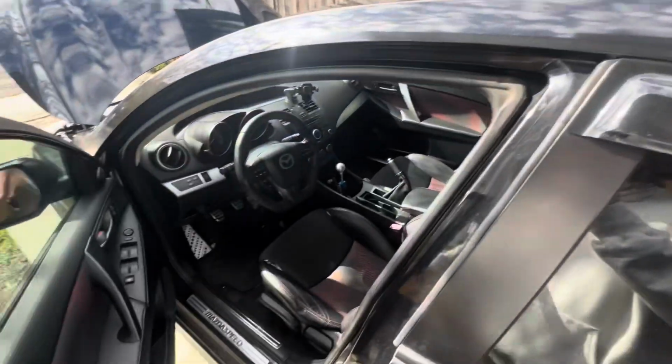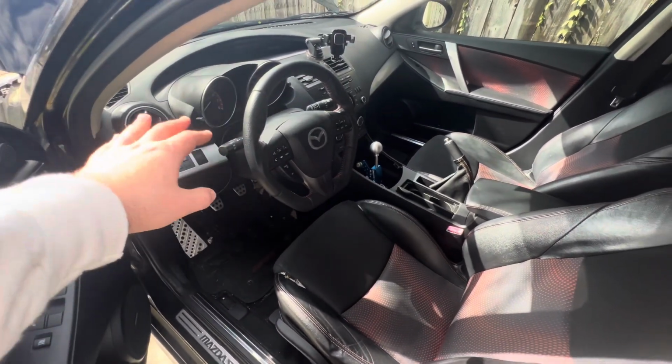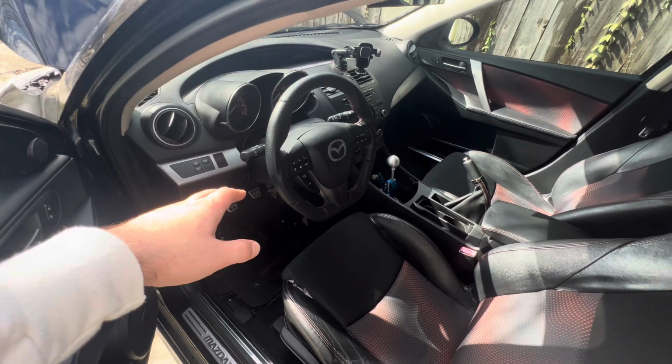Moving from paint, go inside. First things first, Corksport steering wheel, 10 out of 10. Makes the 10 and 2 and the bottom grip, whether you're turning or you drive really aggressive, absolutely fantastic.